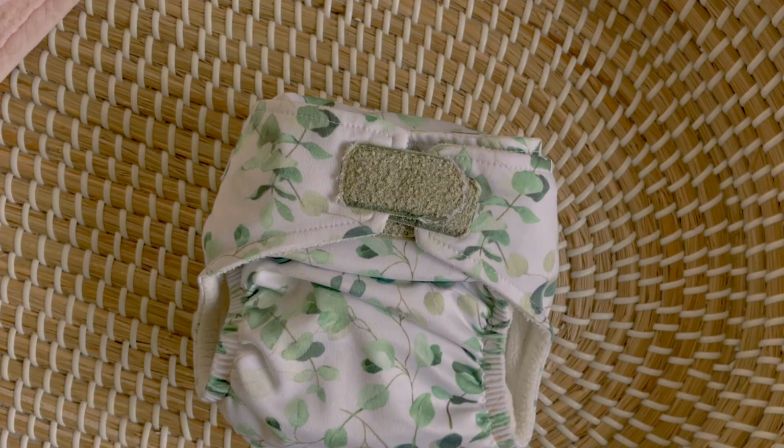We tried 2 pocket nappies, one that we didn't love so much and one that we did. The one that we didn't love is the Baba and Boo newborn pocket nappy.